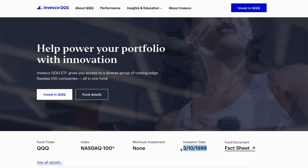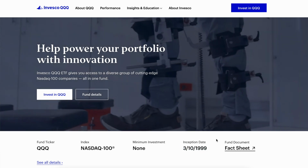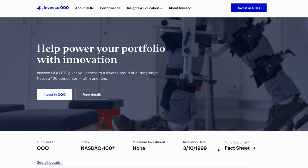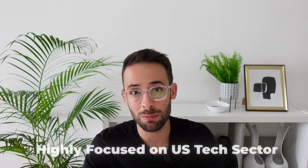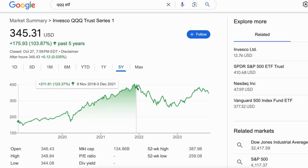In terms of level of risk, QQQ is a well-established ETF. It's been around since 1999, and it has really high liquidity. It is frequently one of the most traded stocks or ticker symbols on the US stock market. So the risks for this ETF really revolve around the fact that it's highly focused on the US tech sector, which can be boom or bust, as we've seen over the past 5 years. Compared to the total US stock market, it's a high-risk play, but compared to some of the other ETFs that we're about to get to, this is going to seem super safe.